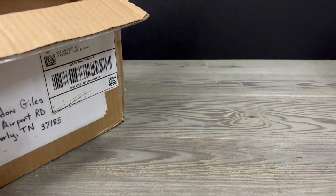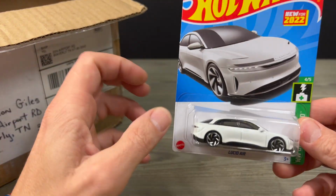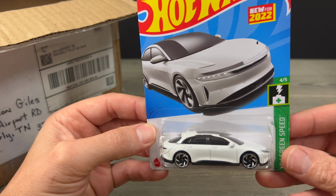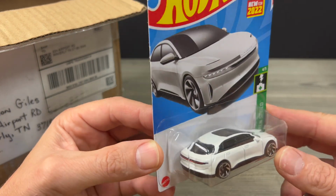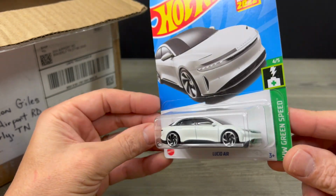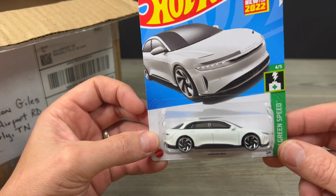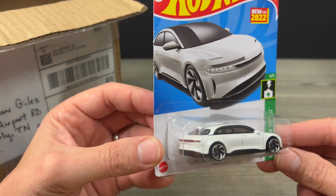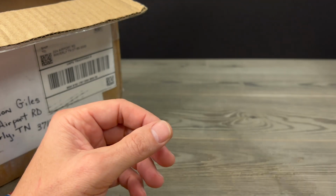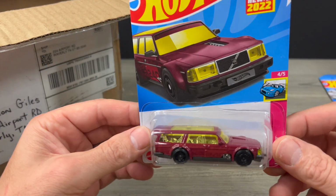Oh boy, this box is full, man. Mike, you're killing me here. All right, Lucid Air. I did run the Lucid Air down the track already. I was lucky enough to find one of these in the wild, one of the few that I am actually able to find. This guy's fast going down the quarter mile, so check him out if you get a chance. Silver one, I haven't heard anybody say anything special about the silver one, but the white one's pretty quick.